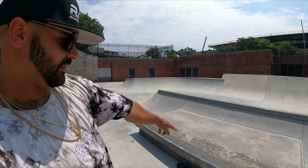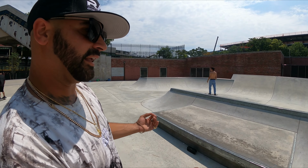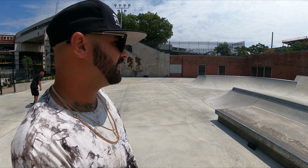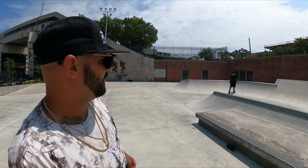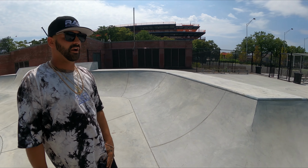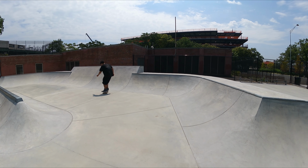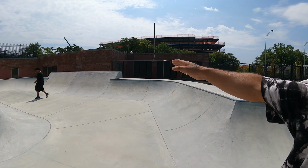All right, guys, a fun box manual pad, like a little outlet that's connected to this. It's like a spine, but with like a curb on top. Yeah, that's different. Transition section right here. That's more like a big bank, almost like a wall ride. It's got coping right on top, almost like a mini ramp.